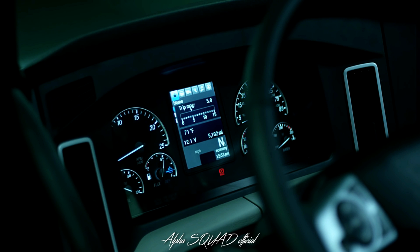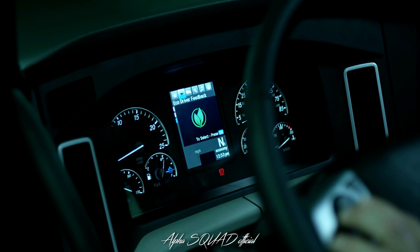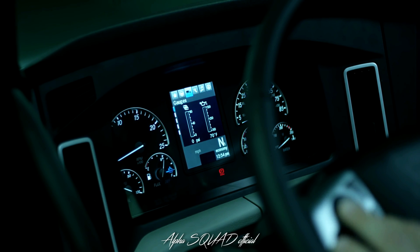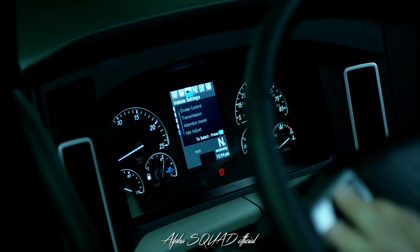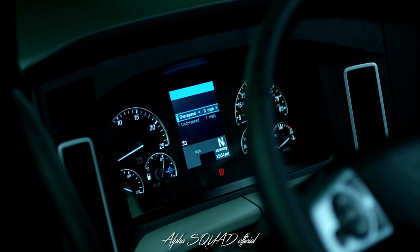So one more button I want to discuss is the quick access menu, which you can either get to by going into the vehicle stack and going to the vehicle settings, or you can press the bottom right button on the steering wheel, and that does the same thing. And by pressing this button, you can scroll through the different options for changing how the vehicle works. We already covered cruise control.